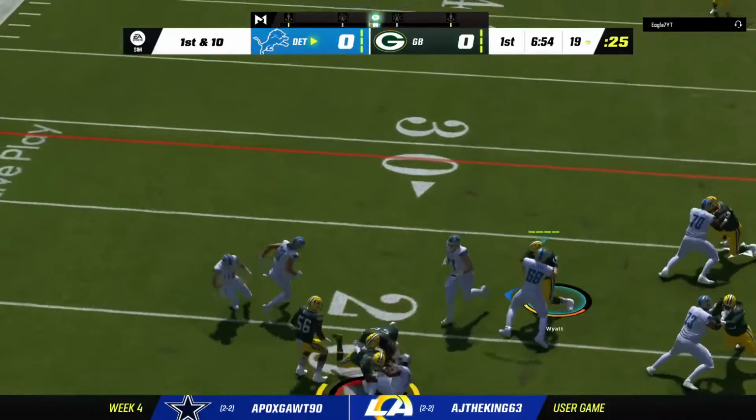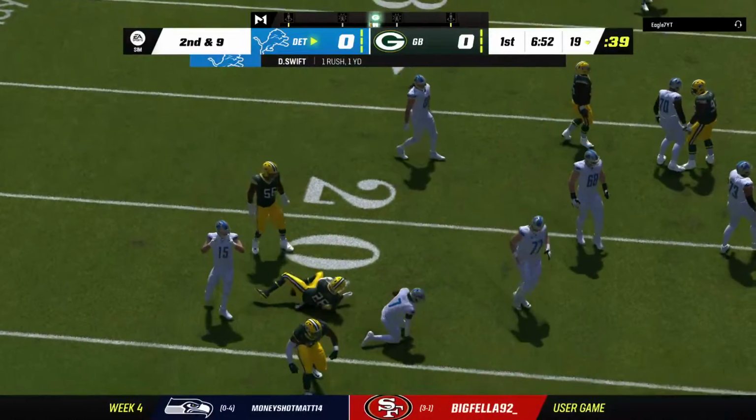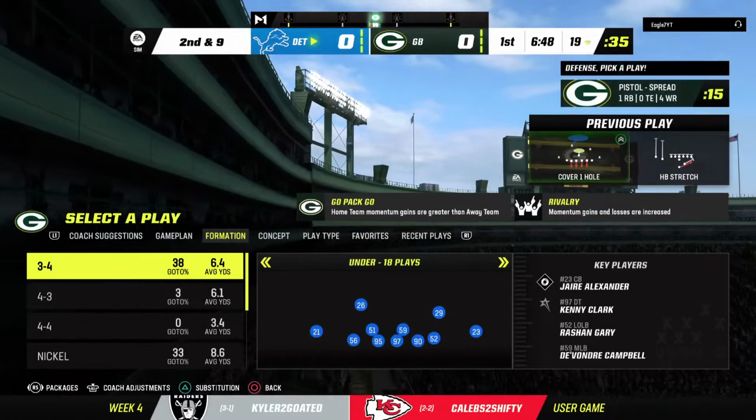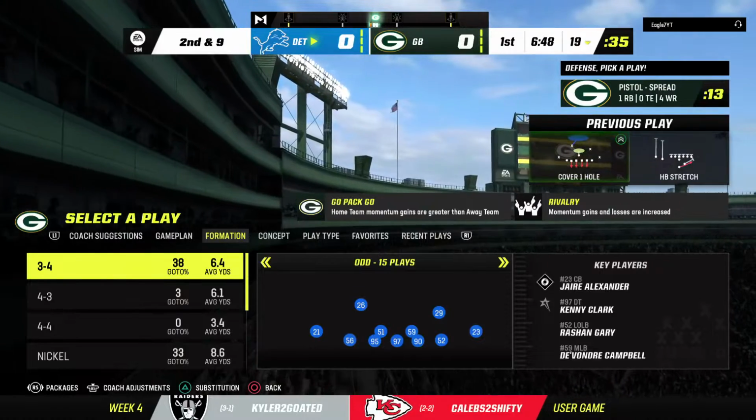On the ground, it's Swift to start the drive. Not a whole lot to speak of there, so they bring him down shy of the 20. He'll wind up getting a yard on the game's first play, setting up second down.